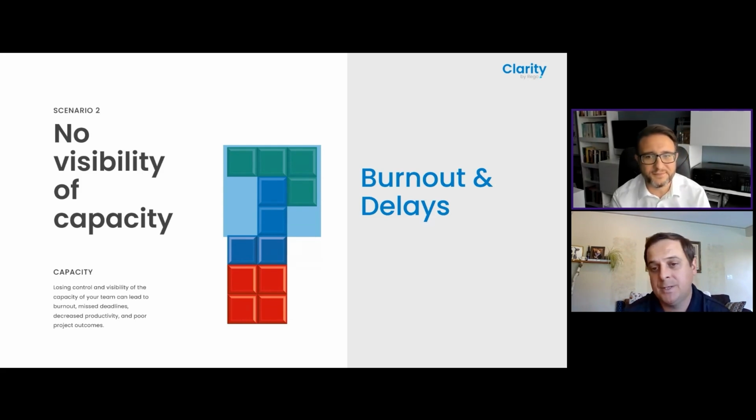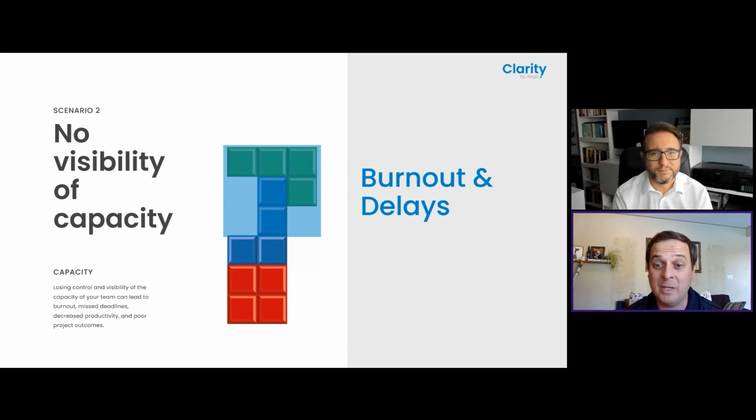Yep. It leads to a culture of heroics and burnout. Some organizations get by on this for a while, but it's not a long-term strategy. It should be in short sprints if you really need it, pushing for a big release or a busy time of the year in retail or whatever it may be, but it's not sustainable.